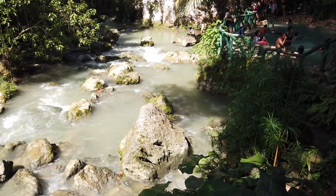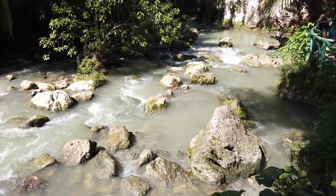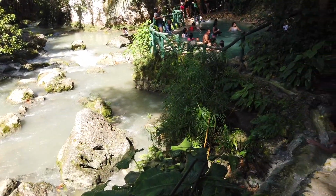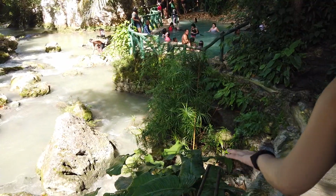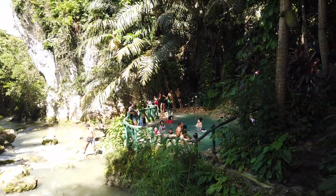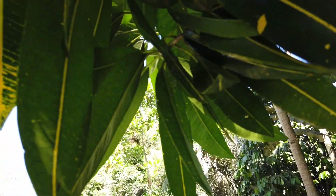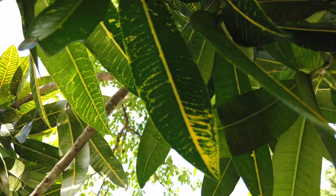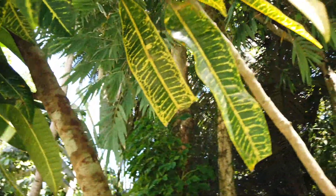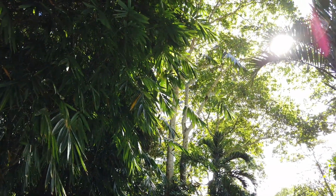There you are. So someone there, even dancing in the pool. It's amazing, you know. If you want a different sort of area for family bonding, try the Durano Eco Farm on the way to the Cebu Safari. Today is Saturday because Sunday usually most of these are closed.